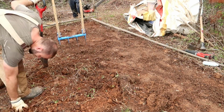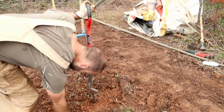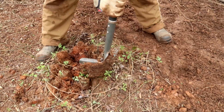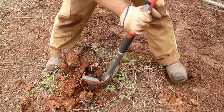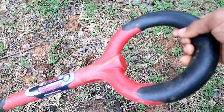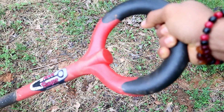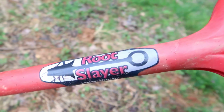We were using the broad fork and this tool from Radius Garden Tools called the Root Slayer. And I really like it. It's really good for getting out roots. I also really like the handle on it. With the round handle, you're able to get some good leverage and really able to work the tool effectively to get the roots out.